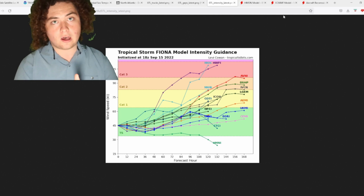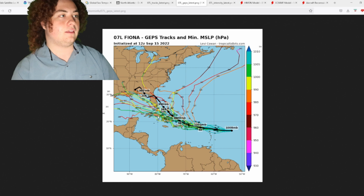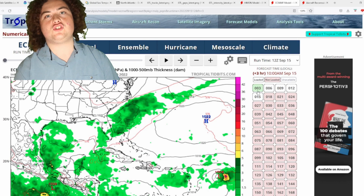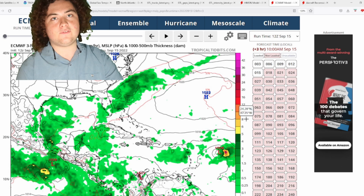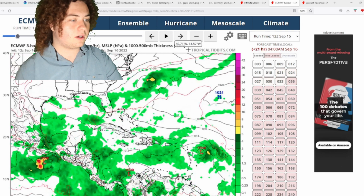I also want to show you one other thing that's kind of reacting to this GEPS run right here. The European model, which is generally the king of hurricane models, as I've been noticing over the last few years, has shown a massive, interesting shift right here. Now, we're going to show you this real quickly.